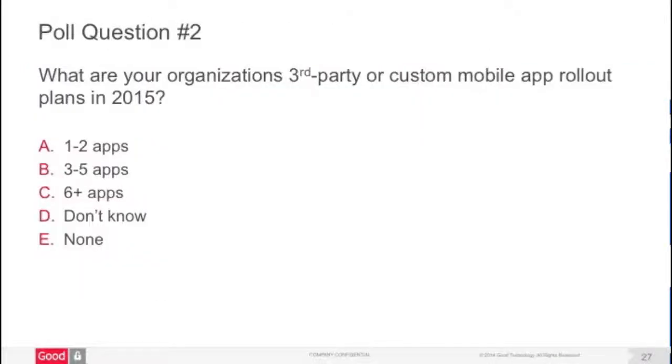So that takes us to a final poll question. What are your organization's third-party or custom mobile rollout plans for 2015? Many of you had said in the previous poll question that you're rolling out apps. Well, how many are you rolling out? 1 to 2, 3 to 5, 6 or more? I don't know, or none?